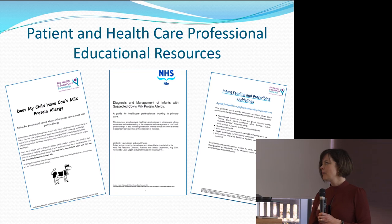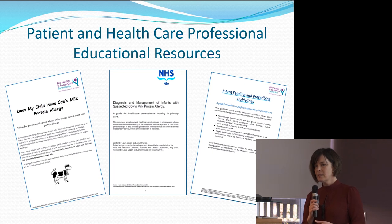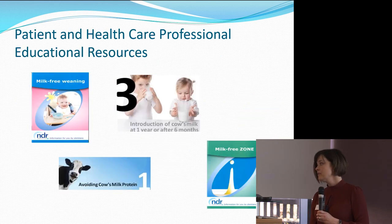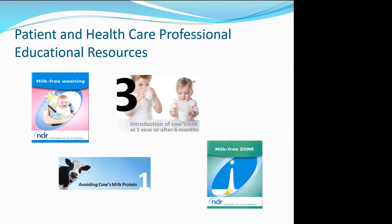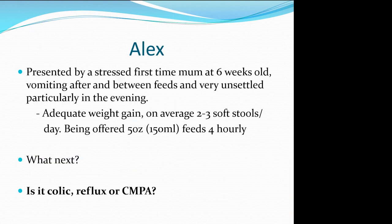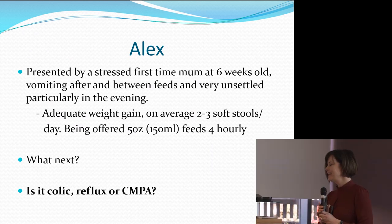And we felt there was a gap. We had information about cow's milk protein allergy, but GPs were quite keen to get something about reflux. So one of the consultant paediatricians did a section on reflux in our infant feeding and prescribing guidelines, so stepwise guidance for primary care, and there's a section on preterm and lactose free and faltering growth. But there's also lots of other resources, milk-free weaning and re-challenging information and milk-free information for older children out there to use. So coming back to the case studies of scenarios that are fairly common that we see.